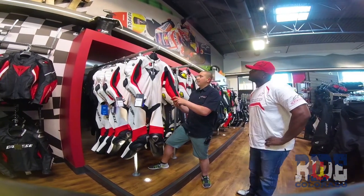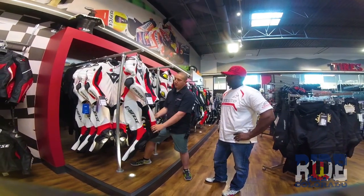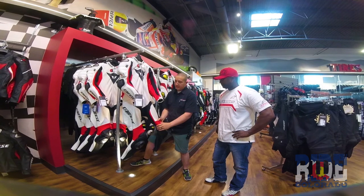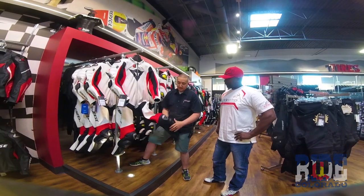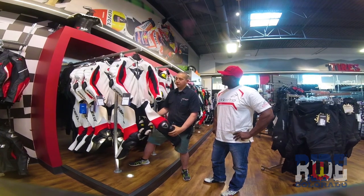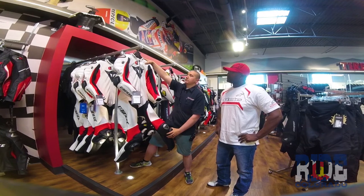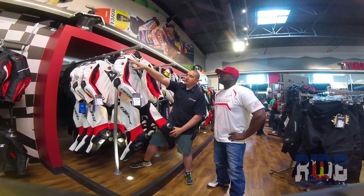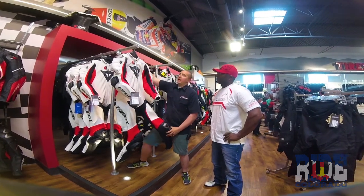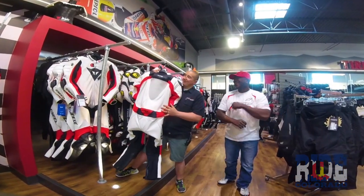You do gain the same kind of elbow sliders, the same kind of adjustability in the stretch paneling, the knee sliders, and the knee pucks. So very similar to our $1,200 and $800 suits, but that airbag is probably the biggest part. It protects the shoulder and the chest area. So $2,500 gets you an airbag suit, so it's definitely going to be up there.